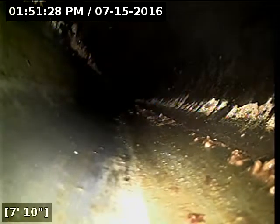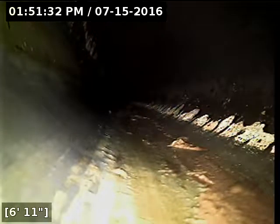I think that if the debris is jetted out of the line and you avoid things like grease, paper towels, flushable wipes, items that shouldn't go down the line, most likely everything's going to get through there without issue. But it's when toilet paper, grease, those things tend to hang up in any sewer line, but much more so when there's standing water. I'm going to go ahead and pull the camera all the way out of the line.